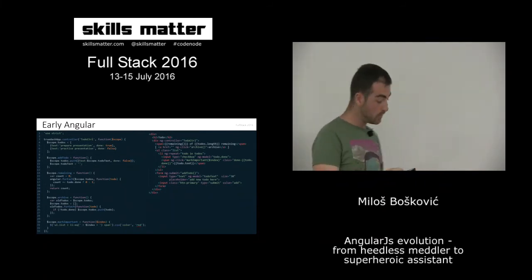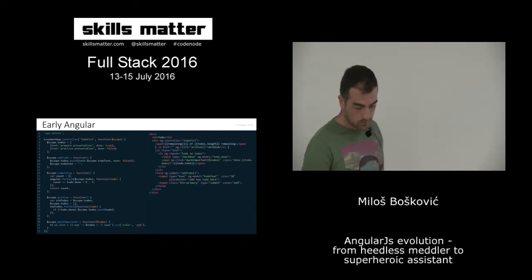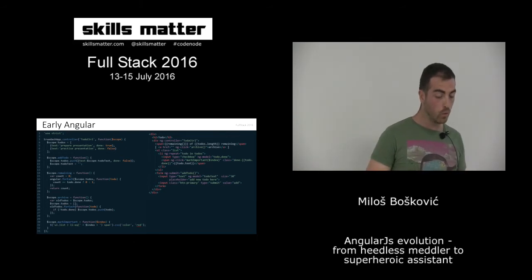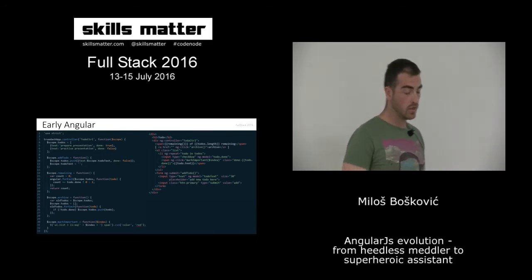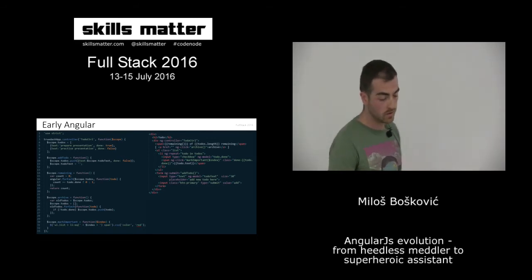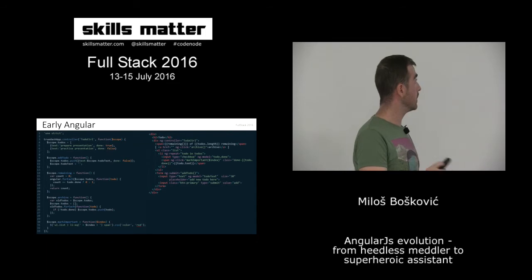Okay, it doesn't look that bad, actually. So on the left-hand side, you're always going to be seeing the JavaScript code, and on the right-hand side, you're going to be seeing the template which goes with it. So in this first example, I call it early Angular, is this to-do application which you saw from the previous screen, and that's how we would implement it. Okay, somebody who is just starting off with Angular, who just got maybe from the jQuery world, and would like to implement it, and started off using Angular. And that's how he would do it, or she, a couple of years ago.